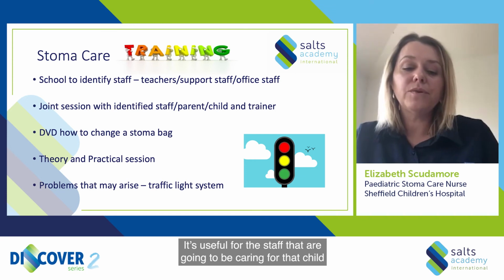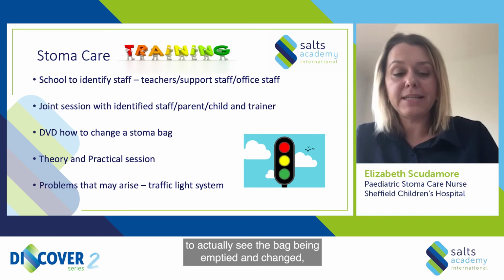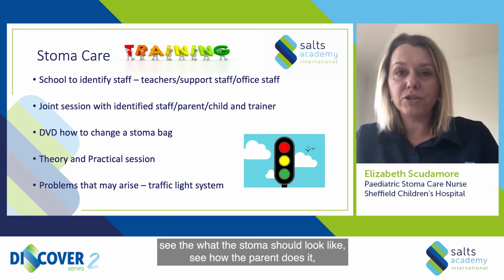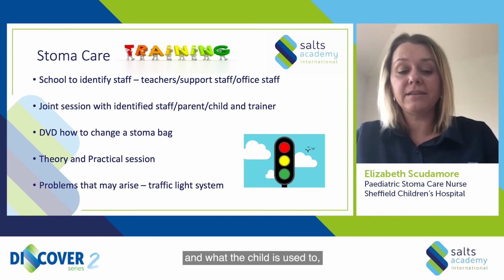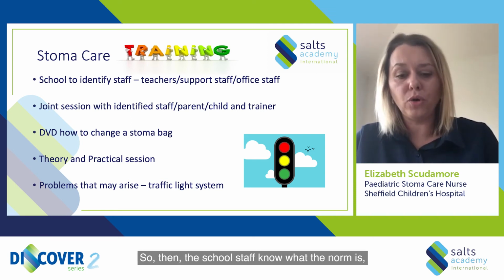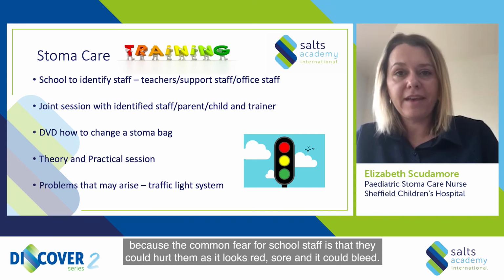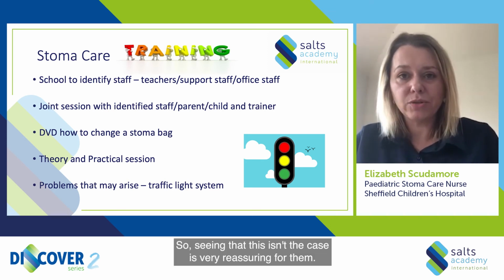It's useful for the staff that are going to be caring for that child to actually see the bag being emptied and changed, see what the stoma should look like, see how the parent does it and how the child does it, so what the child is used to and how they behave whilst it's being done. So then the school staff know what the norm is. Because a common fear for school staff is that it'll hurt them as it looks red, sore, and it could bleed. So seeing this isn't the case is very reassuring for them.